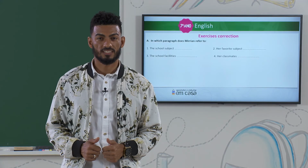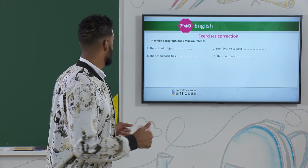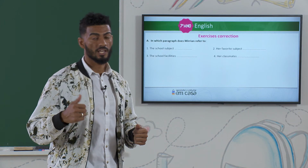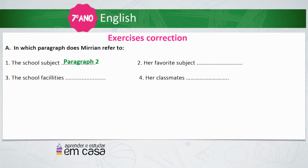Fazer tudo? Ok, great. Agora vamos corrigir juntos. No primeiro exercício, A, in which paragraph does Miriam refer to, number 1, the school subjects? Can you say it? Good. Paragraph 2. Number 2, her favorite subject. Can you guess? Great. Paragraph 4.